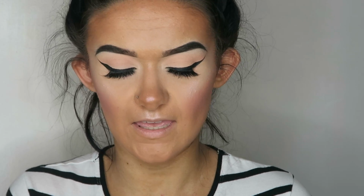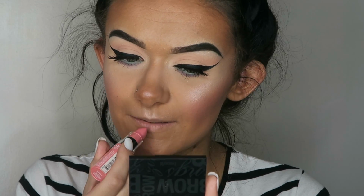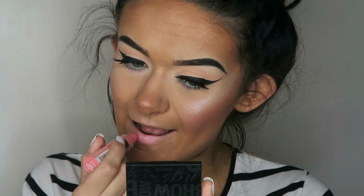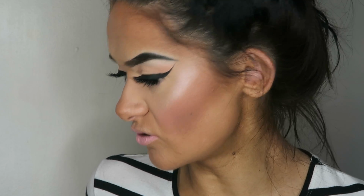Then I'm just going to be taking the NYX Butter Lipstick in Cotton Candy. I lose my mirror like 5 times a day. And I'm just applying this all over my lips. As you can see, it's a very girly candy pink, but I'm just going to be taking a little bit of gloss over that.